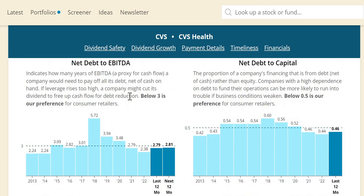Finally, on the metric side, the net debt to earnings before interest, tax, depreciation, amortization, 2.38. This is the number of years it would take CVS to pay all of their debt net of cash on hand. Remember, this metric shows us the balance sheet strength as well as dividend safety. 2.79 is expected to increase in 2023. So again, something just to monitor. We don't really want to see it go above 3. But so far, it looks like the dividend is safe and the balance sheet does look under control.